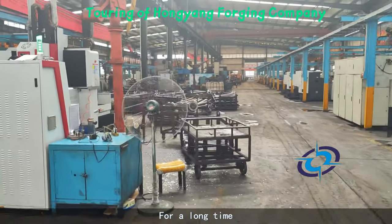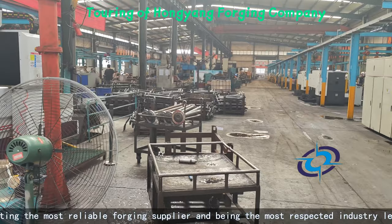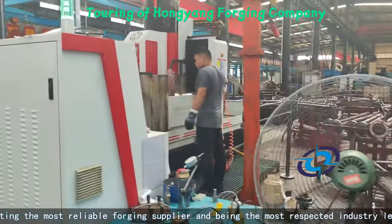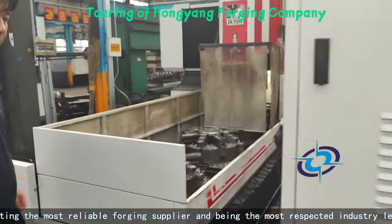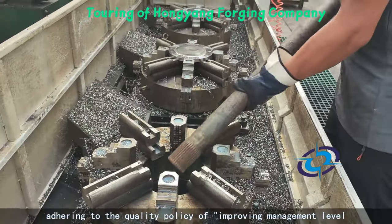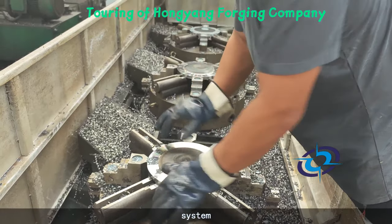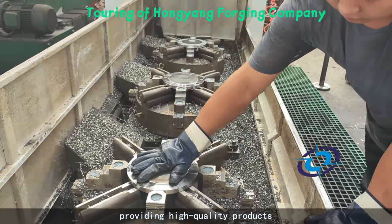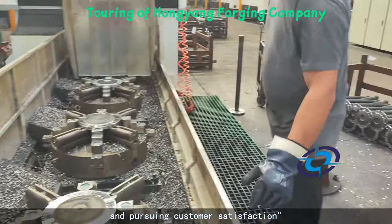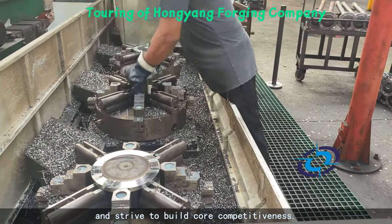For a long time, the company has adhered to the development vision of creating the most reliable forging supplier and being the most respected industry leader. Adhering to the quality policy of improving management level, continuously improving the system, providing high quality products, and pursuing customer satisfaction, and strive to build core competitiveness.